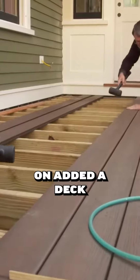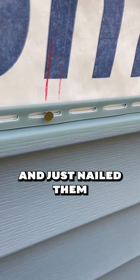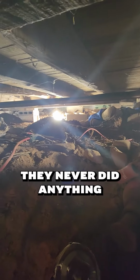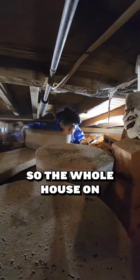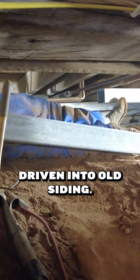They then later on added a deck, and when they added on that deck, they took the floor joists and just nailed them into the old cedar siding. When they changed that deck to living space, they never did anything to change the structural integrity of that space. So the whole house on this section has been standing by nails driven into old siding.